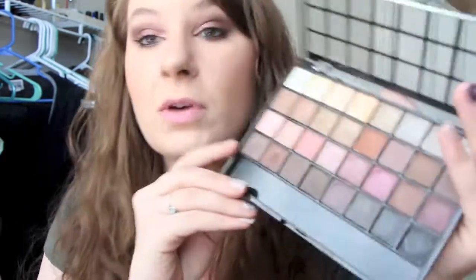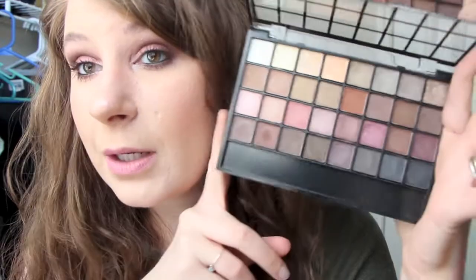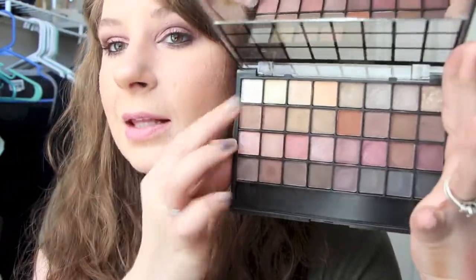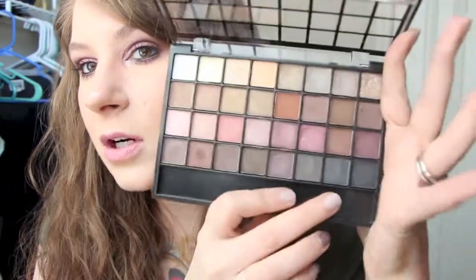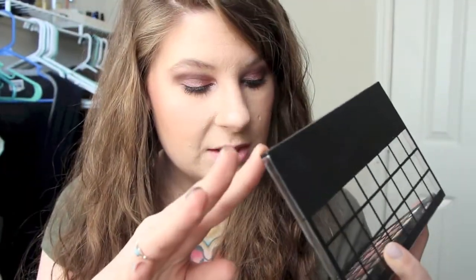The colors are amazing. There's just so much you can do with it. There's matte colors. One of my favorite brow powder colors is in here. I don't want to keep using it up so much, so maybe I can travel with it. But you have matte highlights, matte midtones, matte darker colors. It's such a good palette. I feel like there's a really good mix of matte and shimmery. So I just feel like it's amazing. And I love warmer colors. That's just my favorite ever.